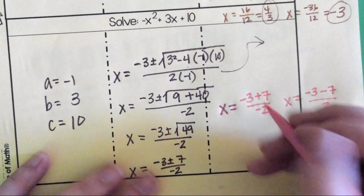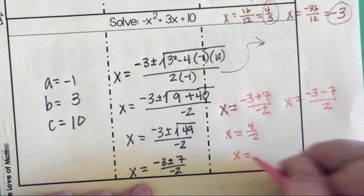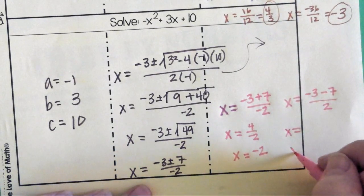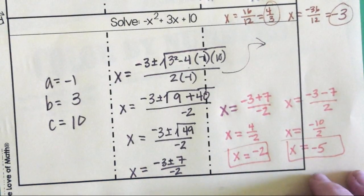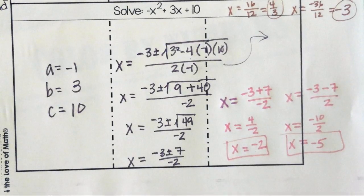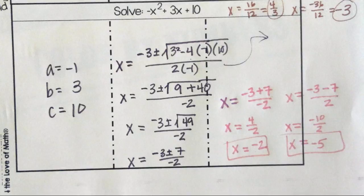With the first one, we get 4 over -2, which is -2. With the second one, we get what? Yes, -10 over -2, which is 5. Thank you, ma'am. So our 2 answers are -2 and 5. Now again, you know that I know that both of these are factorable. And you know that I know that in real life, when you use the quadratic formula, you're probably not going to get a nice pretty number like this. It's probably not going to be a perfect square.